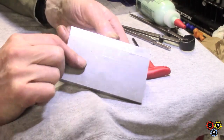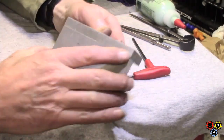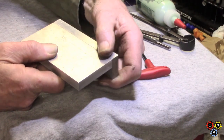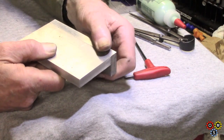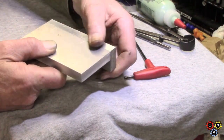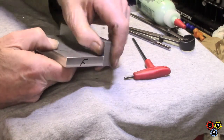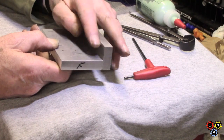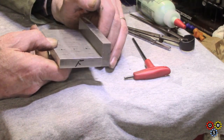and that's come up pretty good. I mean, that's not a machined surface on that piece of bar, but that's not really too important. All right, so that's how it'll be in use. That should be high enough to act as a fence for most items.